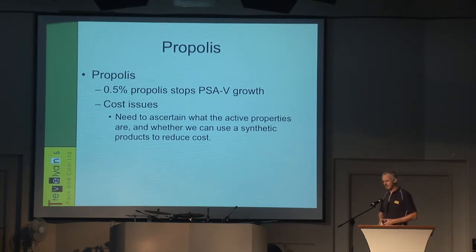So if I was to summarise propolis, at 0.5%, things look pretty interesting. We feel like we need to dig deeper into that area. But there are issues with propolis. It's an expensive item to buy. So we're asking ourselves, what in the propolis? Do we need the entire package, or is there an active ingredient that we should be trying to source, a synthetic answer to that active ingredient?